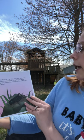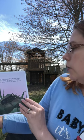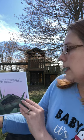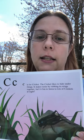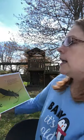C is for cricket. The cricket likes to hide under things. It makes noise by rubbing its wings together. Isn't it fun to listen to lots of crickets at night? I love listening to crickets at night. I like their songs. All right, next is D.